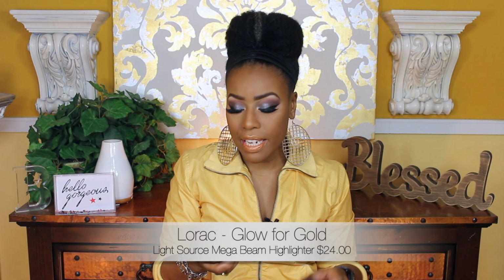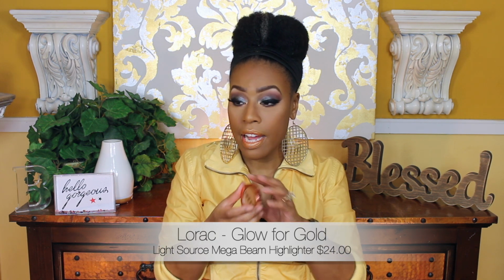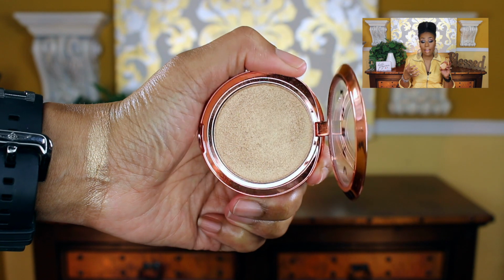Alright, so next I have two products by Laura Mercier. One is a highlighter, and this is their Glow for Gold highlighter, and it comes in a little packaging like this. I always reach for it. It is so beautiful, and I think that it probably could go with any skin tone.